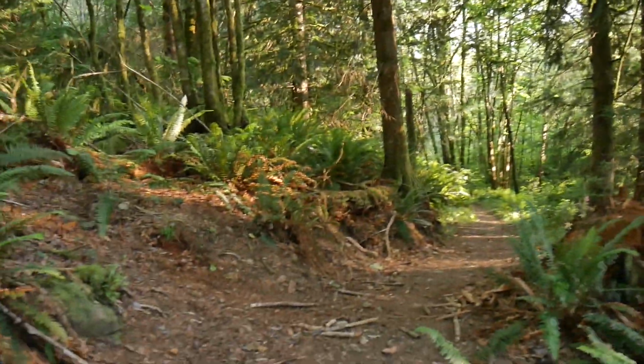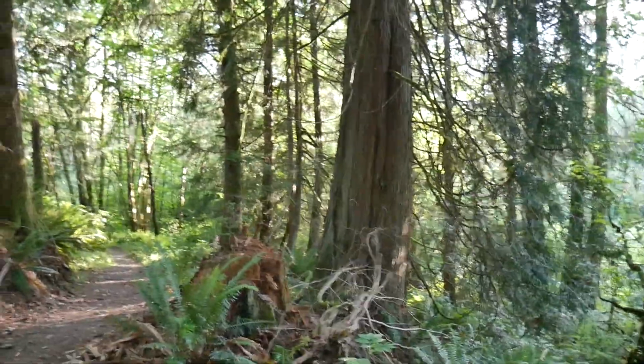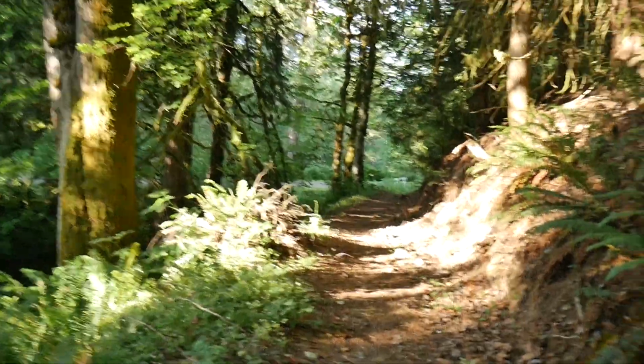And I didn't really see a very good spot to look at the Wilkeson River. It looked pretty, but it was kind of weird. I didn't really like it down there, so I didn't stop. But I'm gonna go back to the main road. But you can do a loop. If you go up where I started, it does a loop, and it's a little trail.